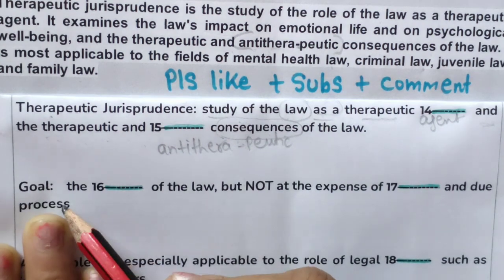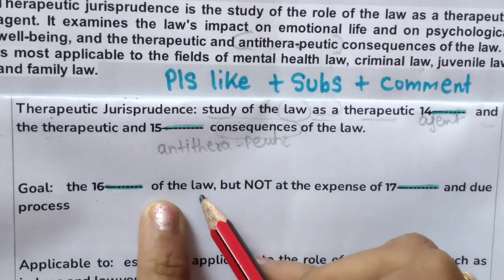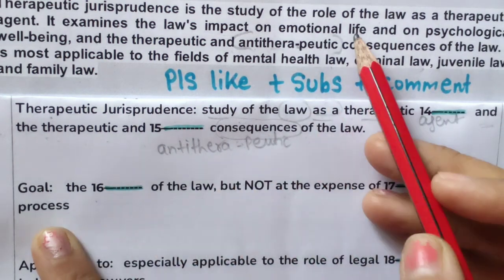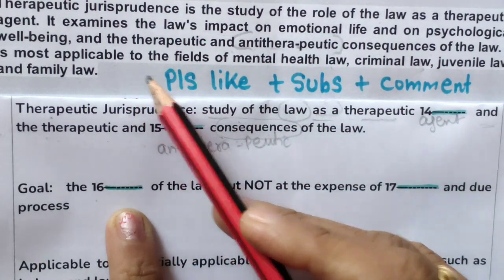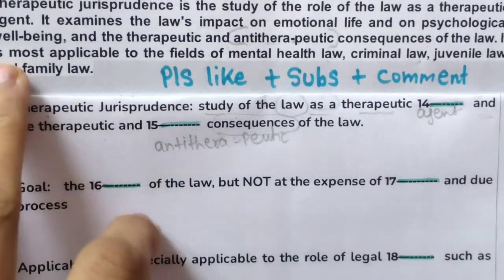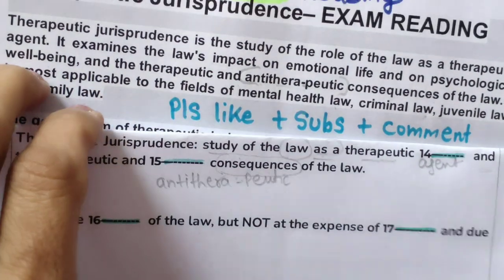So now 16th number, goal, the dash of the law but not at the expense of dash and due process. Now this paragraph is done. Okay, the dash of the law. Okay, next paragraph. Till then I am opening my next paragraph.